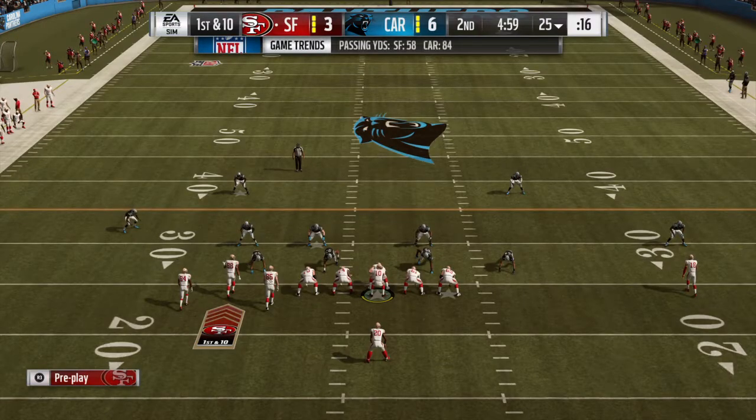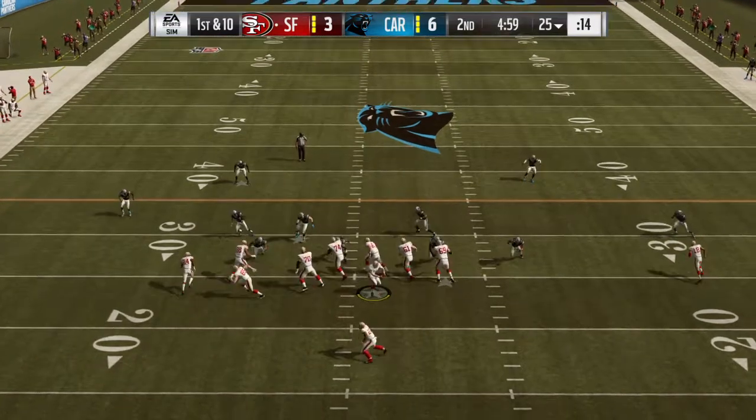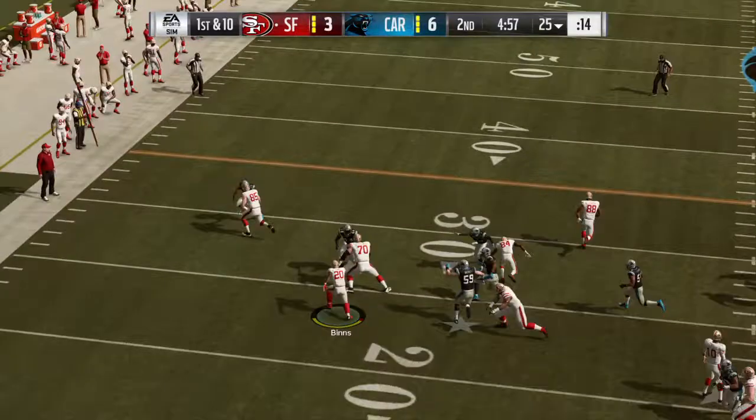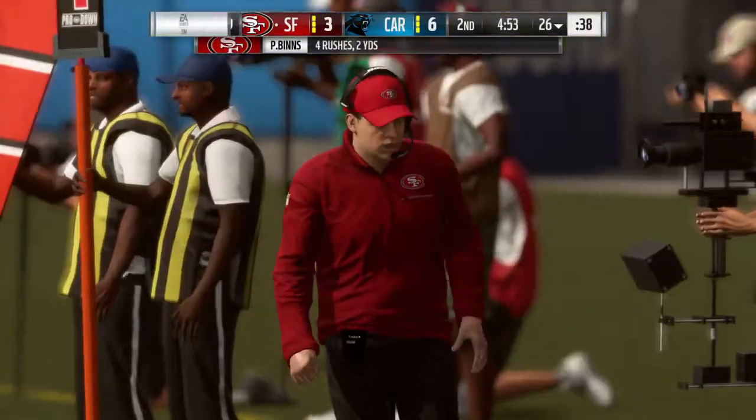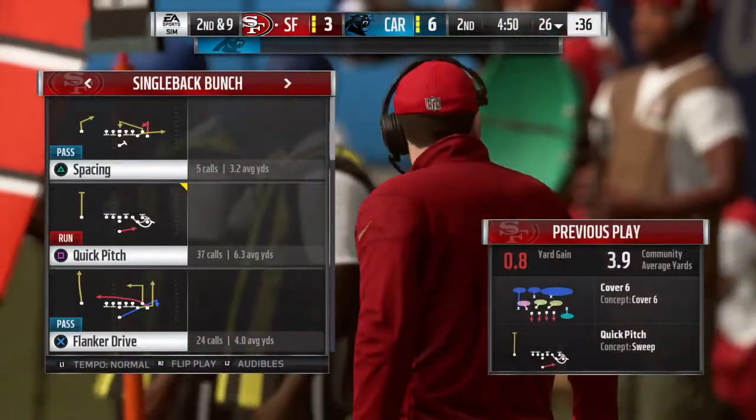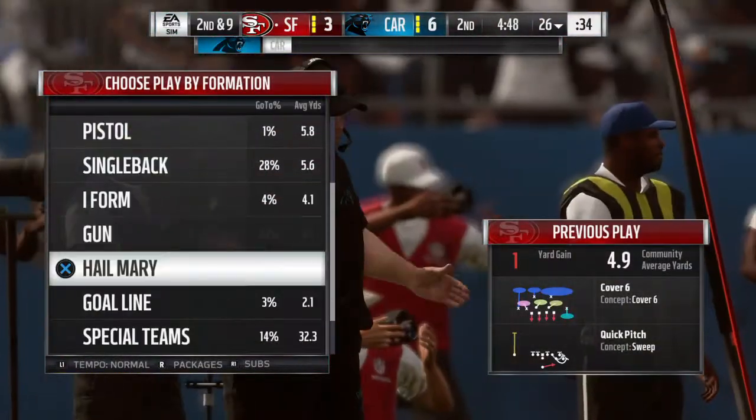But this time on offense, they don't even want to see the field goal kicker trot on the field. They want that ball in the end zone. Yeah, they'll be going for 6. And he'll get this one up to the 26. Just a yard on the pickup there, and it'll bring up a 2nd and 9.